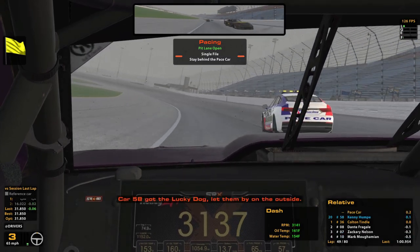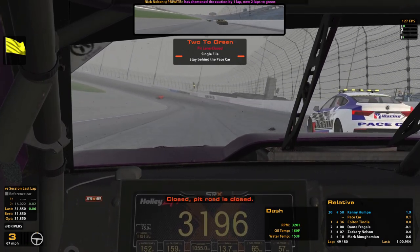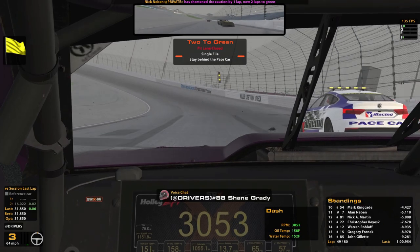Car 58 got the lucky dog. Let them pass on the outside. Closed. Pit road is closed. Kenny is back. It's closed. Is he on the lead lap again? Still win it.